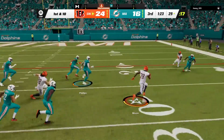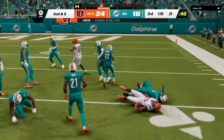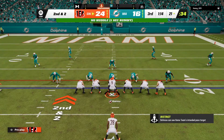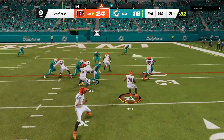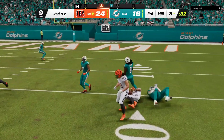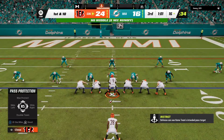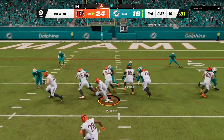Burrow going to give this to Mixon. And they'll get him down after a pickup of 8. 2nd and 2. 8 yards the gain on that last run. Here's 2nd and a couple. Now it's Mixon running right. And he'll take it down here just shy of the 15 at the 16-yard line. So the ball down to the 16 here for 1st and 10.